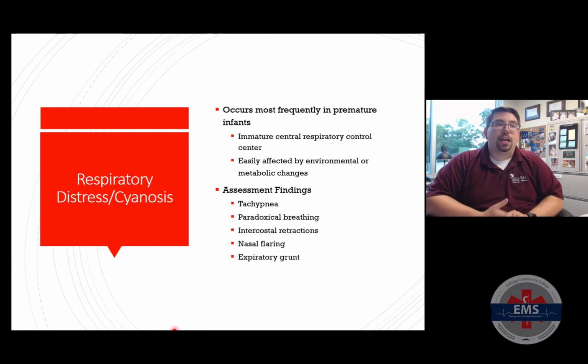Respiratory distress and cyanosis occurs most frequently in premature infants. They have an immature central respiratory control center. They're easily affected by their environmental or metabolic changes, and they'll present with things like tachypnea, paradoxical breathing or seesaw type breathing, intercostal retractions, nasal flaring, and a respiratory grunt as they're trying to breathe.